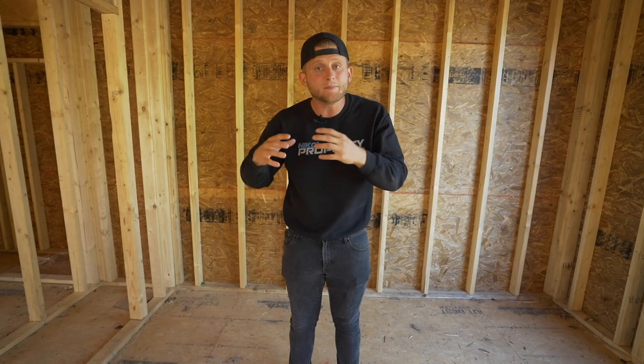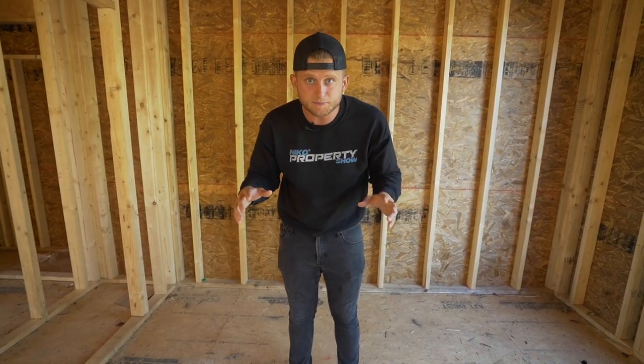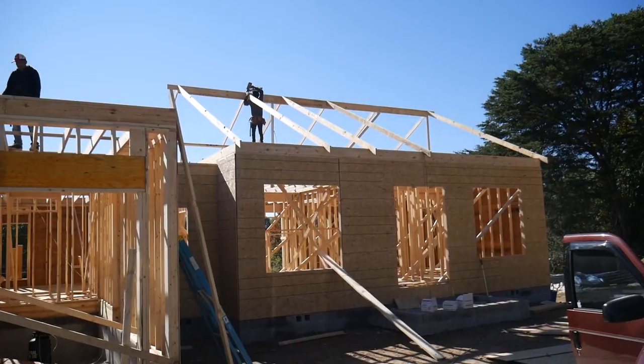So regardless, they're about to knock all these rafters out. I'm gonna show y'all exactly what's going on. It is so awesome up there. Let's get some progress, and let's really see how this entire roof system is gonna come to life. So let's get straight to work.